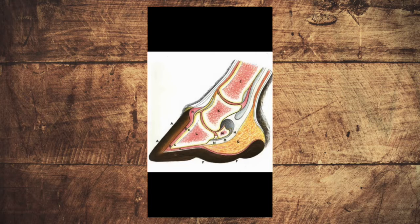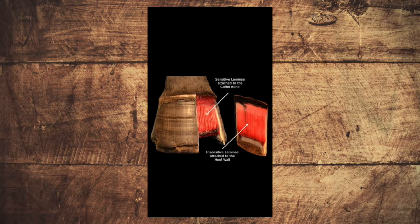Right now, we are only going to focus on the bone at the bottom labeled L. This is the biggest bone in your horse's hoof and is most commonly known as P1, the coffin bone, or the pedal bone. This is the bone that is affected if your horse founders. There are a lot of different structures in the horse's hoof, as you can see. The next part of the hoof you will need to know is the lamina. The lamina is the fibrous tissue in the hoof that attaches the pedal bone to the hoof wall.